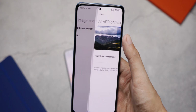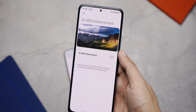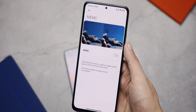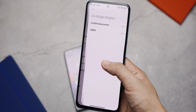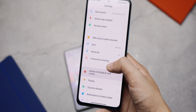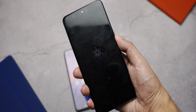Additionally, the F3 features an AI image engine that enables AI HDR for SDR content to make them appear brighter. There is also MEMC that adds frames to videos for a smoother effect, but the feature works like never. Lastly, the F3 brings always-on display, which is only available to AMOLED devices. Oh, and super wallpapers, you only get that on the F3.